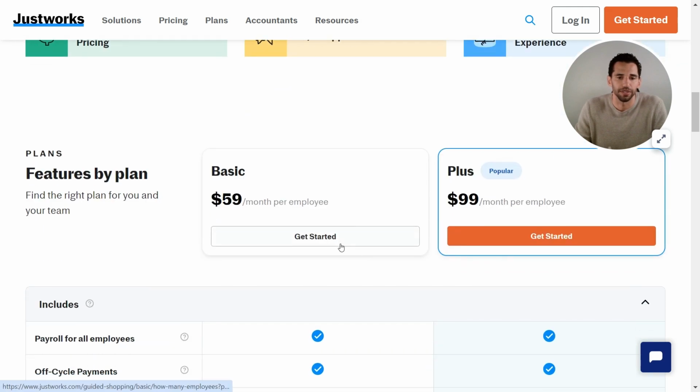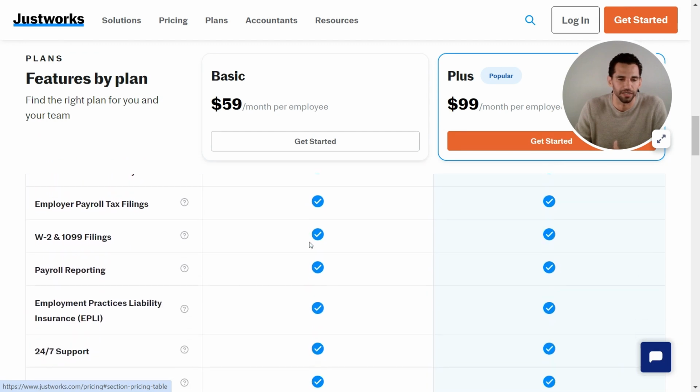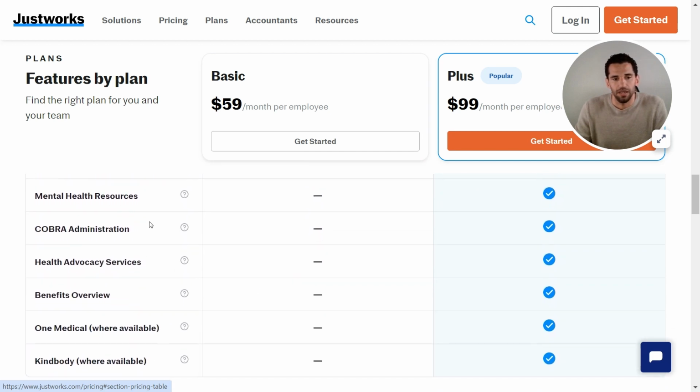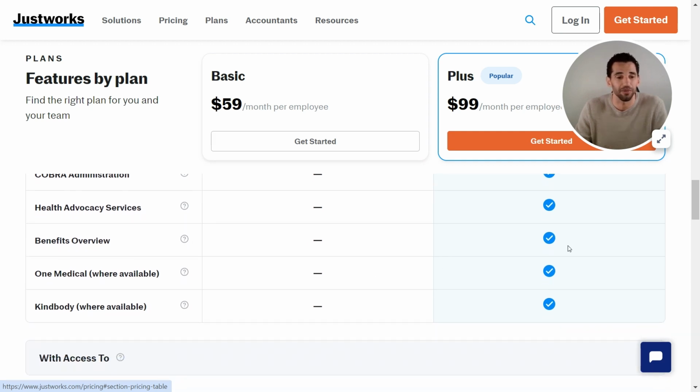If you were to compare these two, again, here's all the different things you get. You get most of the basics. A lot. But when it comes to COBRA administration, I personally think you should leave that with the PEO. Health advocacy services, I think you should have that with the PEO. Your benefits overview, I think you should have it with the PEO.